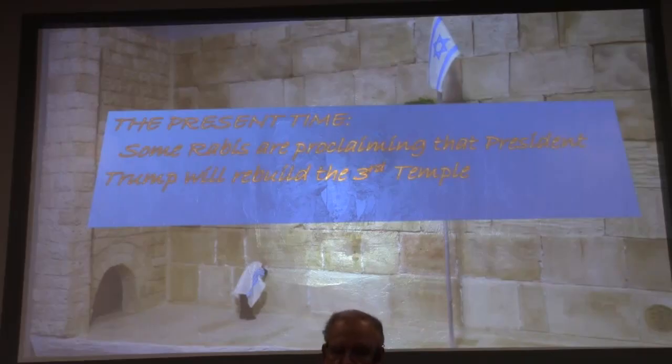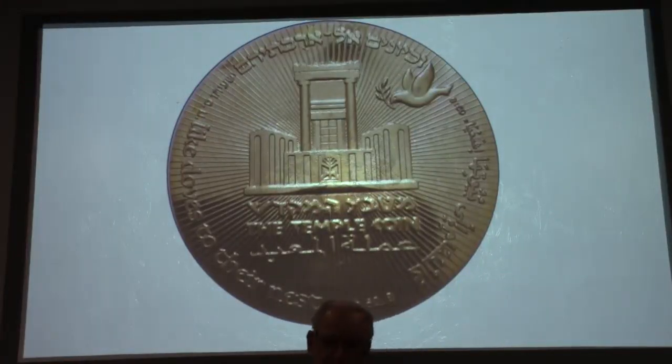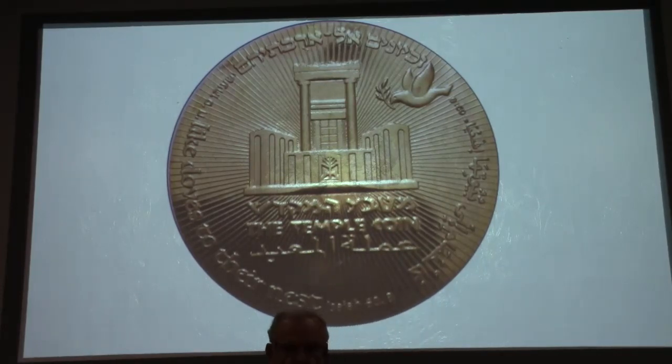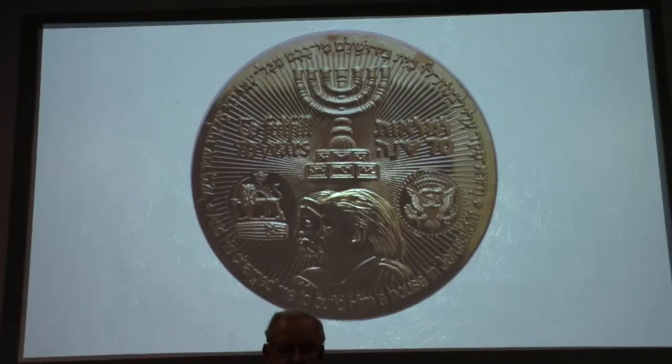Some rabbis are proclaiming that President Trump will rebuild the third temple. Isn't that interesting? When President Trump had his first term, you could get a coin. It looks golden, it's not golden, but it was relatively cheap. On one side it has the temple, and it says the temple coin. On the other side, it has the seven-armed lampstand. It has the seal of Israel, the lion here. And then the American seal, because right here is President Trump.